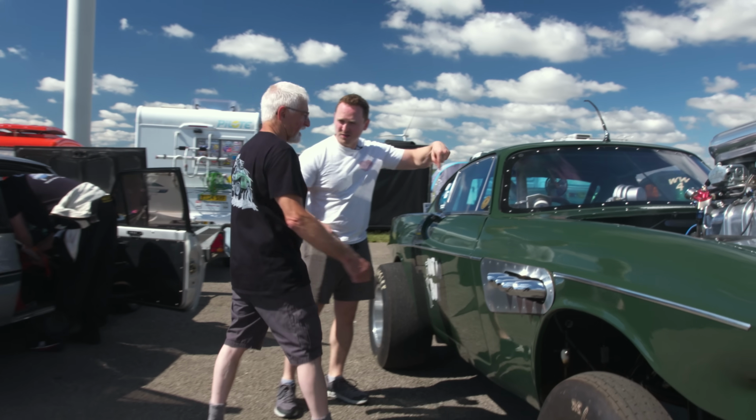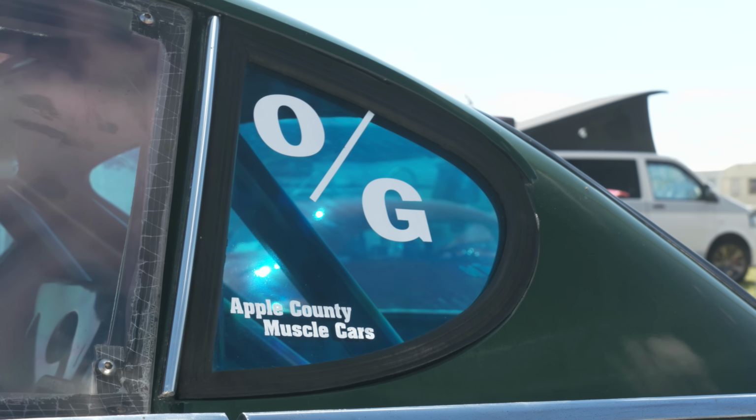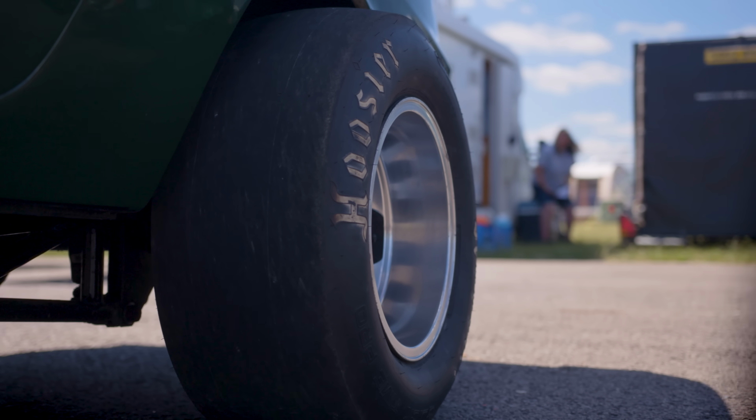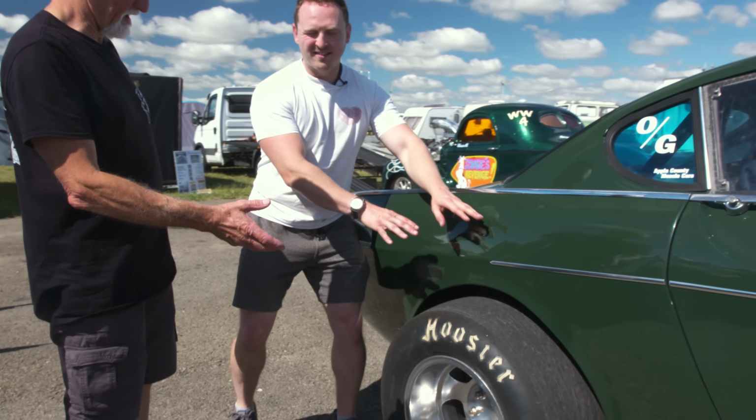Perspex windows all round? Yeah, the front's Perspex, the sides, but the back and the side are glass. Original? The original Volvo. Wow. And the further back we go, we've obviously got a bit of a wide tyre. There needs to be an arch on there.